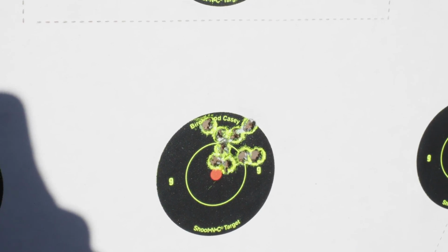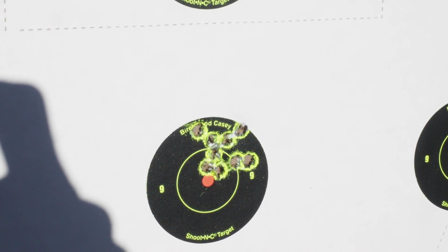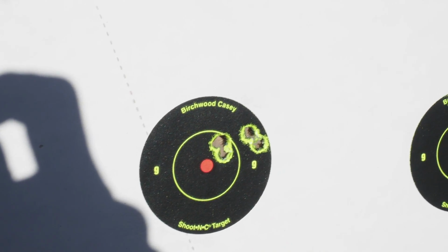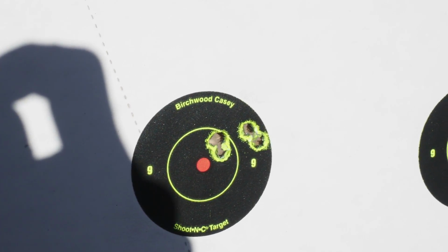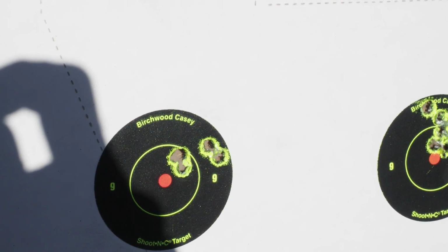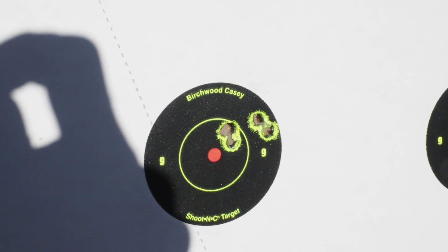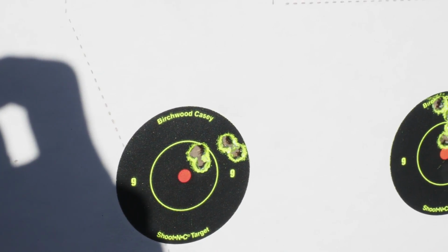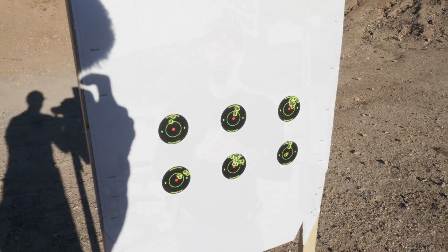10-shot aggregate of Reloader 16, that's 40.4. Got really sloppy, so I decided to shoot a 5-round group, and there's some left to right there, but that's 5 rounds. There's 3 rounds to the left, 2 rounds to the right. I know that's me. I've just been getting a little sloppy on the gun because I'm just trying to get out of here. But anyway, let's pick this up, pack up the gear.